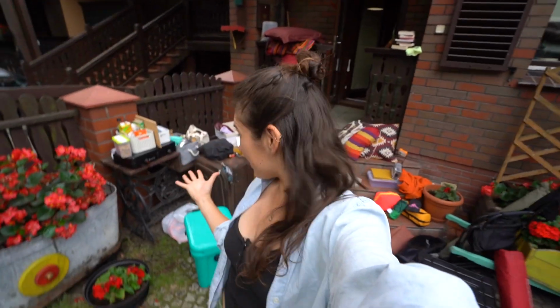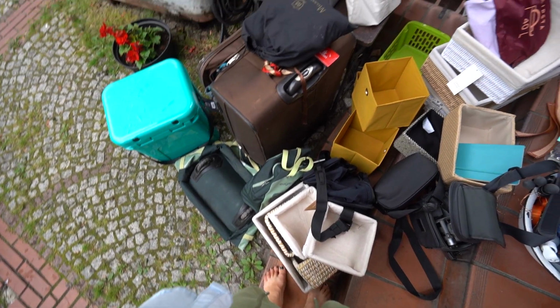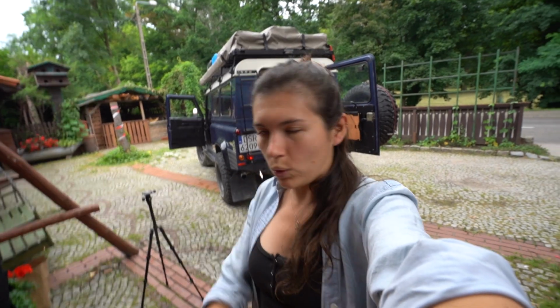So here is all the stuff and here is the space we're going to be working with. I am so excited and so curious to see what the Defender actually looks like when everything is inside, when it's an actual home. So I give myself an hour and a half to pack all of this stuff.